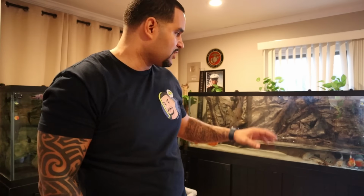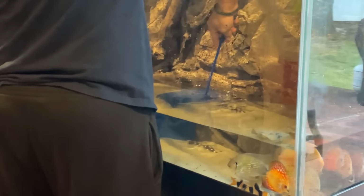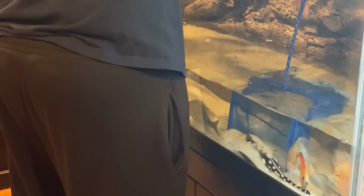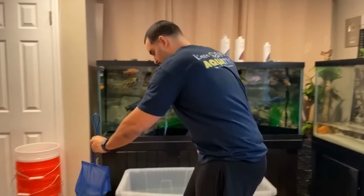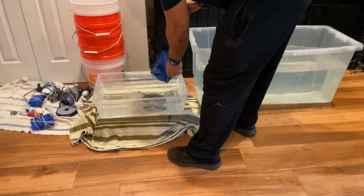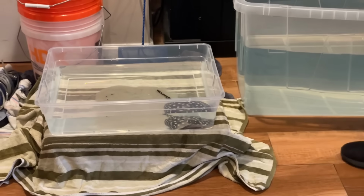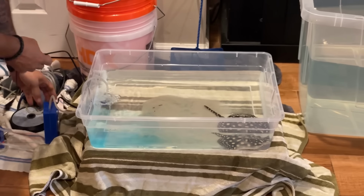Now we're going for Scuba the second. I want to get him out and into his temporary tote first because I want those guys to just be there already. I don't want them to be stressed out while I'm trying to catch everybody else. In the temporary tote, towel covering the tote for the same reason as Flaco. Now let's go grab everybody else.